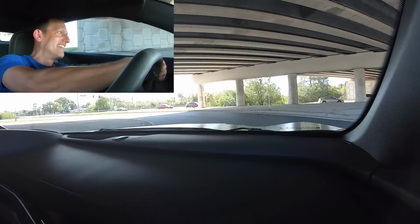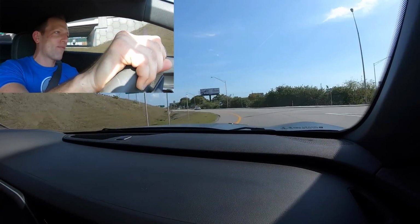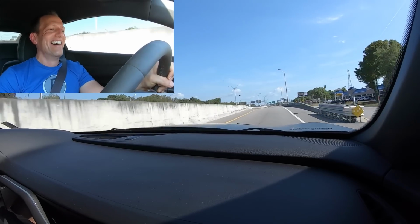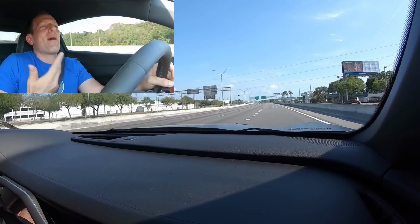Look at this, this is great. This is the grip, a little bit of slip from the back. You gotta be gingerly with that throttle. On throttle, here we go. Yeah! Nice, that's what I'm talking about.